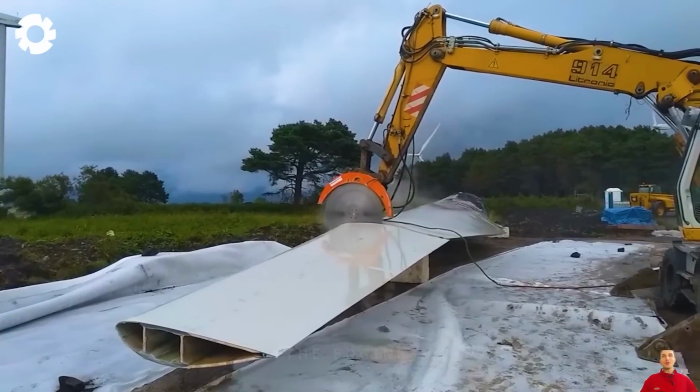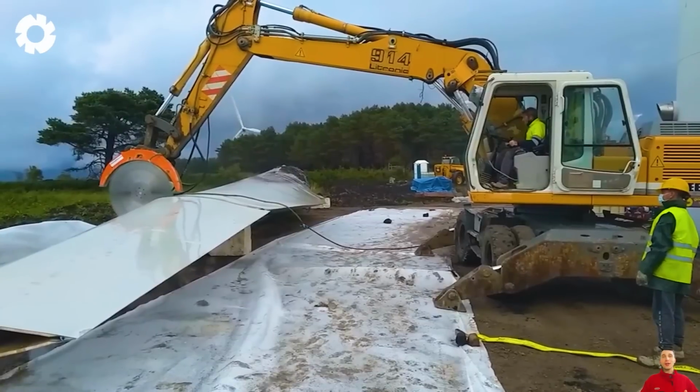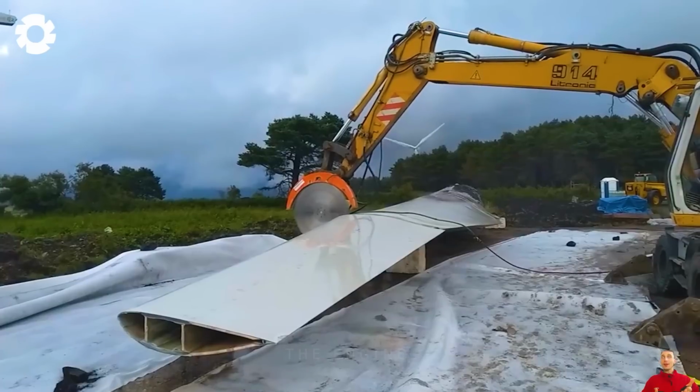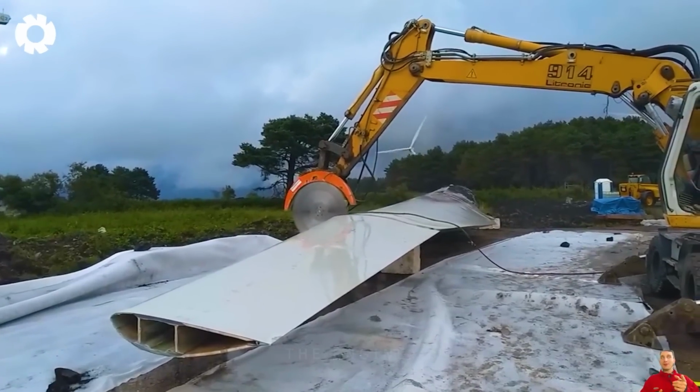The strong cutting capability of the saw and the lifting capacity of the excavator allows for precise and effective removal of wind turbine blades, minimizing time and effort required for the job.